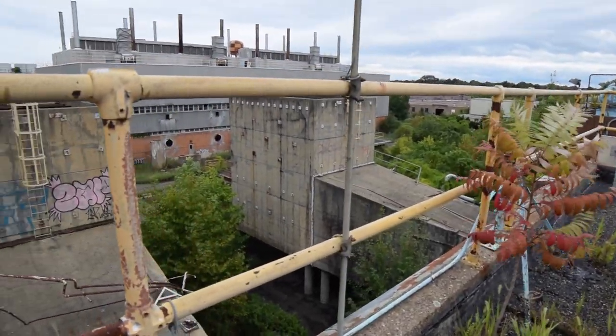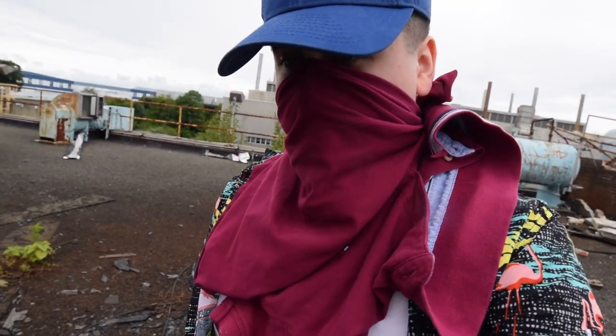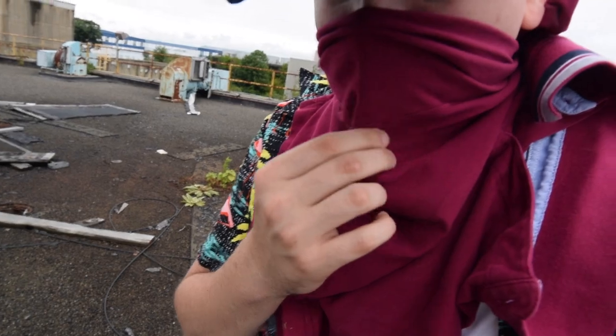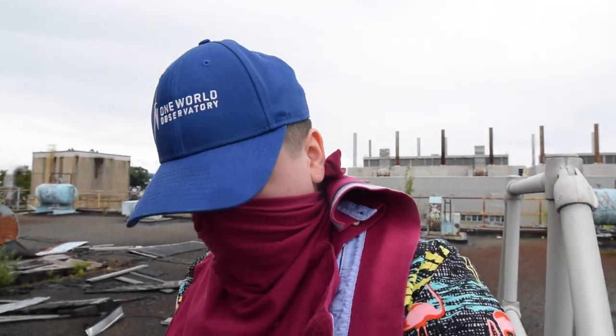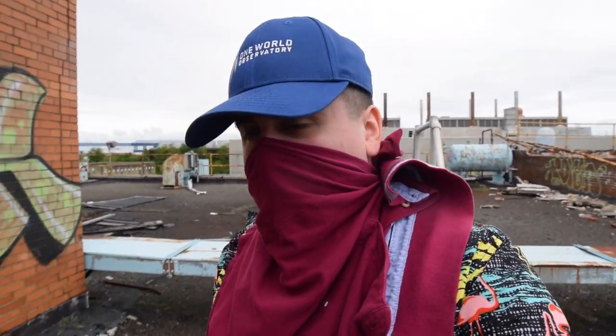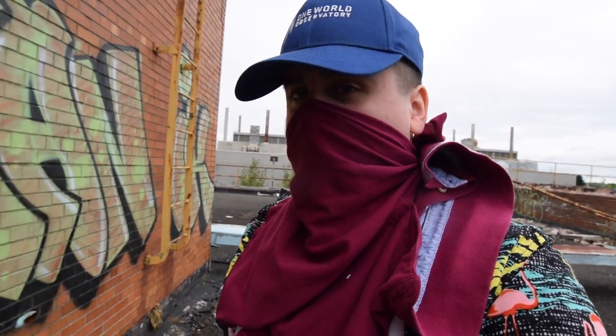Or inside. Alright guys, so right now, I'm gonna disband from them. I kinda don't wanna go down the ladder because I have my camera, and I might drop it, so I'm gonna go back inside and meet them outside. This right here, guys, that battery right there, Duracell, this is the best one. The one with the red thing on it, that's the best battery.